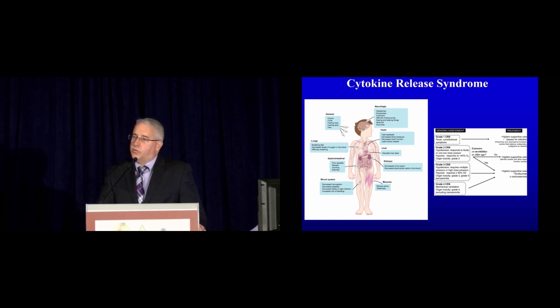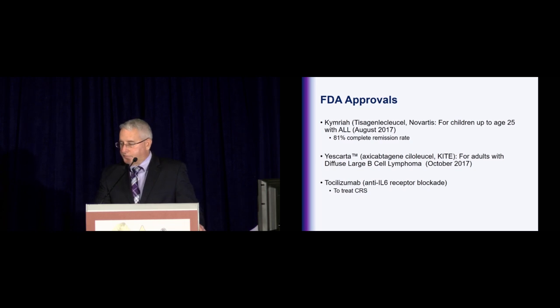Once it becomes more severe, where patients become actually critically ill and need to have vasopressor medications and have to go to the ICU, then they're graded as grade 3 or grade 4 if they develop leaky lungs and have to go on a mechanical ventilator. Those patients are usually treated very quickly with steroids and tocilizumab, an antibody that targets one of the cytokines that T cells use to proliferate and cause CRS, which is IL-6.